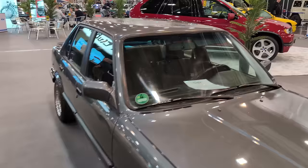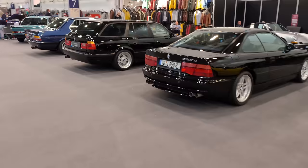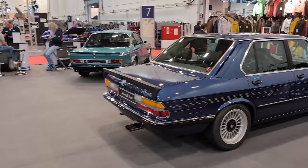Cutting through. Oh no, oh yeah, cutting through. I'm gonna cut through. What else we got here? 850 CSI. 525i Touring. We do not see a lot of these touring versions in North America. Now we're getting hot. Alpina B7 Turbo. Love the graphics on these.